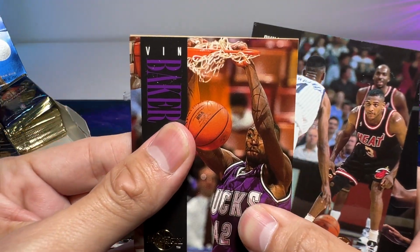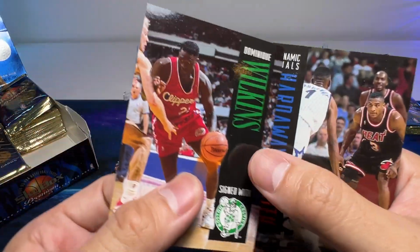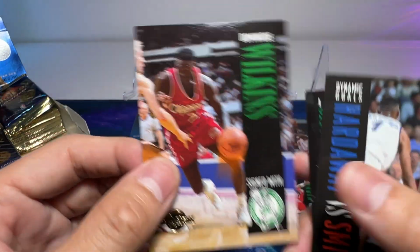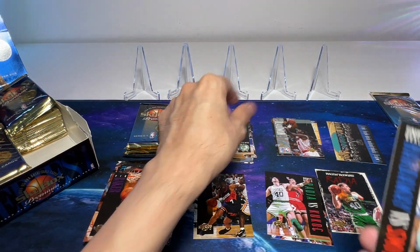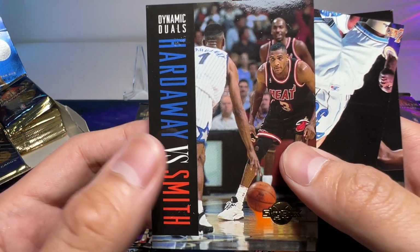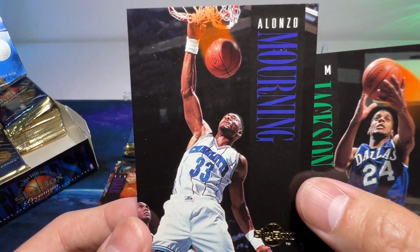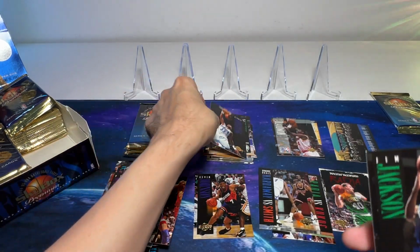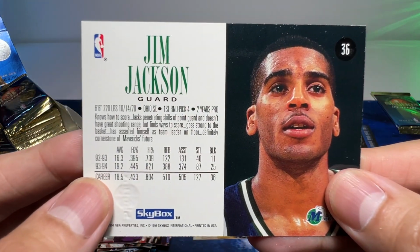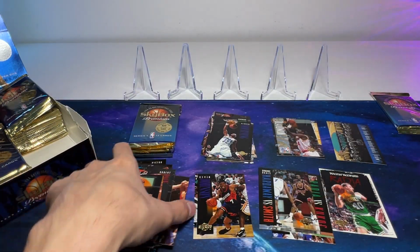Vin Baker. Dominique Wilkins. You know, with the surface damage. He's playing for Clippers. Penny Hardaway versus Steve Smith. That's a nice one. Alonzo Mourning. One of the best centers. Jim Jackson. Should I keep this? Maybe not.